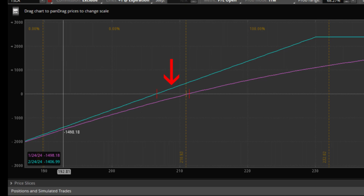So if Tesla's price goes down some, then we will lose some on the synthetic long stock position, but that will be covered by the amount of premiums that we collected for the short call. But our break-even price, as we can see, is about $206, which means if Tesla stock goes below $206, then the premium we received from the short call is less than the amount we lose on the long stock position. So that trade is kind of in the negative.